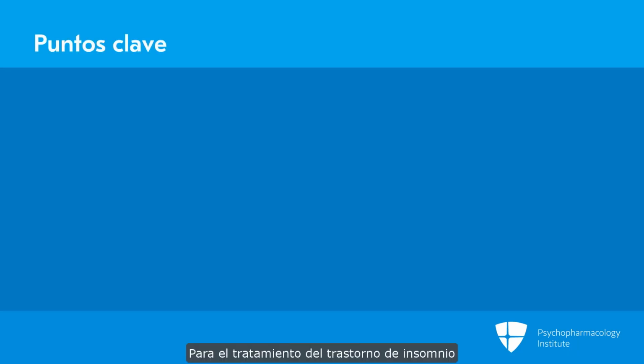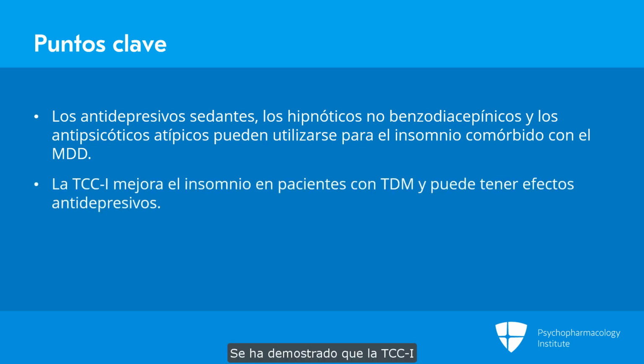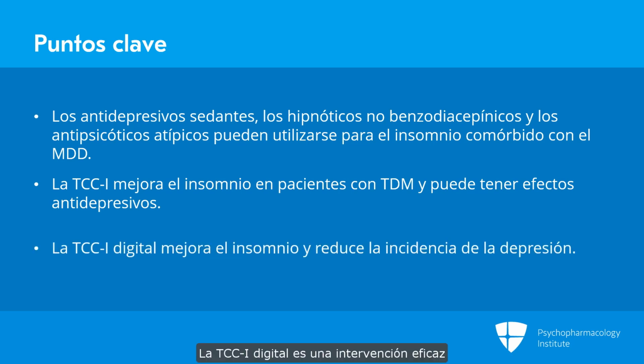Key points. Different treatment strategies, including sedating antidepressants, non-benzodiazepine hypnotics, and atypical antipsychotics, are used for treatment of insomnia disorder in patients with major depressive disorder. CBT-I has been shown to improve insomnia in patients with major depressive disorder, and it may likely have antidepressant effects. Digital CBT-I is an effective intervention for improving insomnia disorder symptoms, and it has been shown to significantly reduce the incidence of depression during 1-year follow-up as compared to the control interventions.